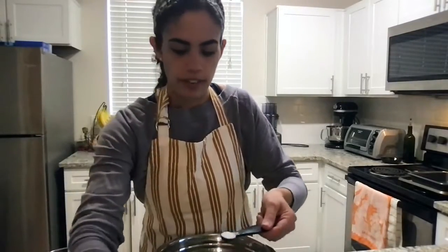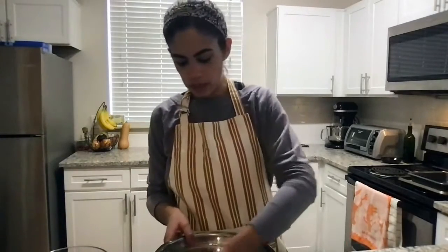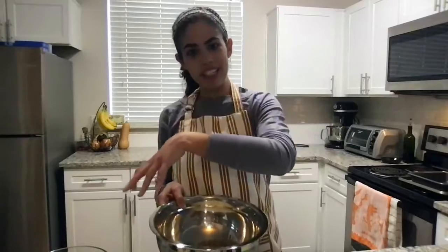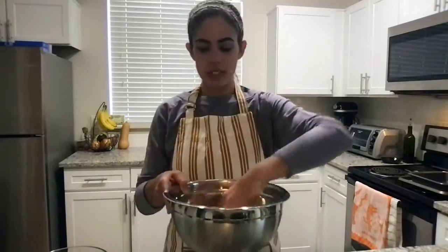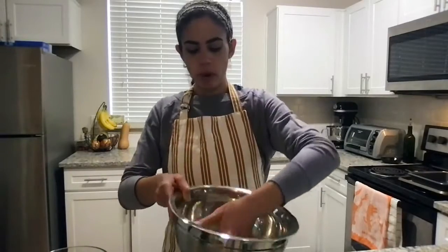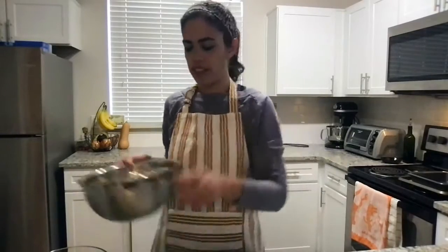All right, so 1/2 teaspoon of salt. I'm just going to mix that around with my hands. So that's it for our dry ingredients. I do this in a big bowl because we're going to mix our wet ingredients separately and add them into the dry. So we want to start the dry in a nice big bowl. That's where we're going to add everything else.